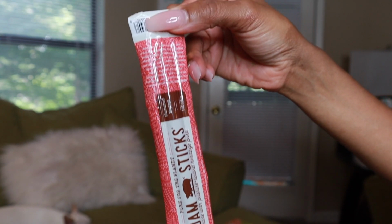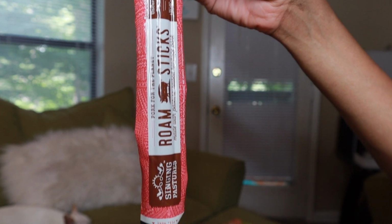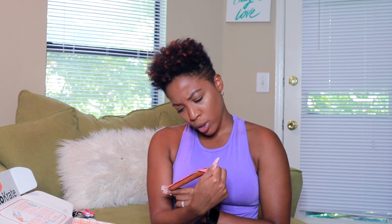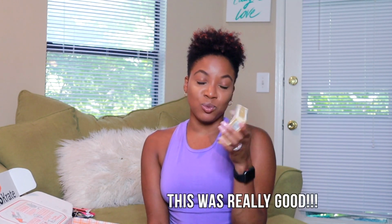This is called Rome Sticks. This looks like it's made from pork, made with pasture-raised heritage pork. It doesn't really have the ingredients or anything on here, so I can't tell you that. But I mean, it's a meat stick. I do enjoy a meat stick every now and then.